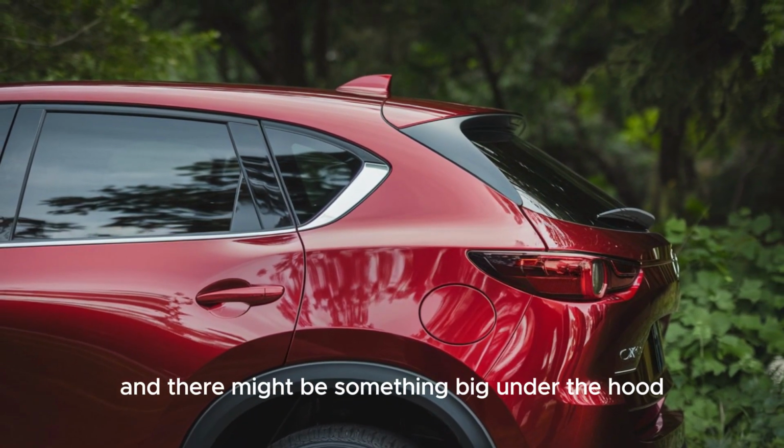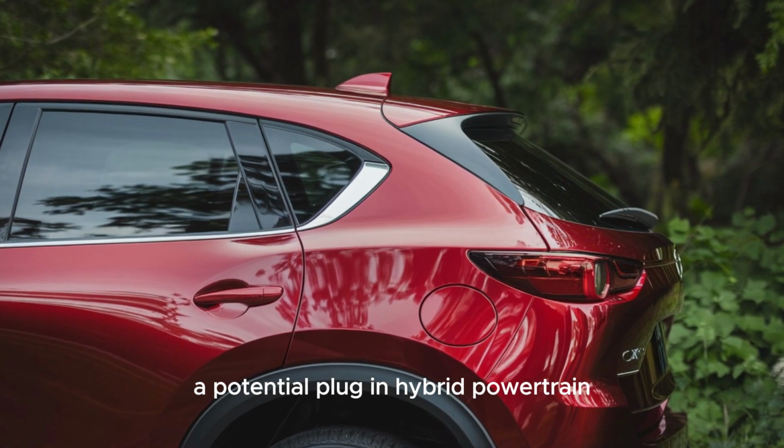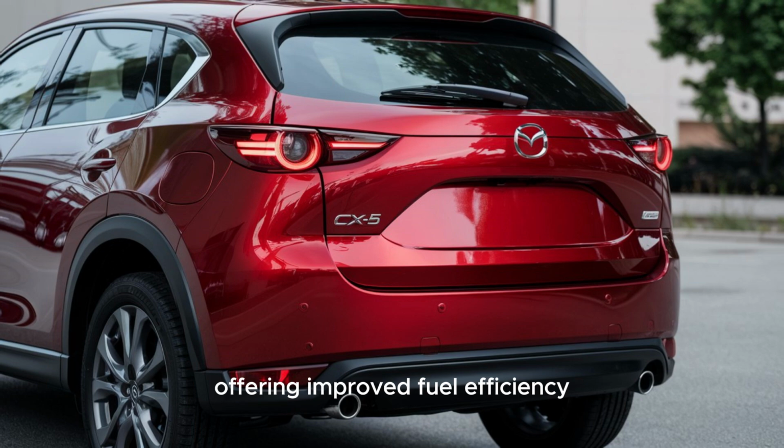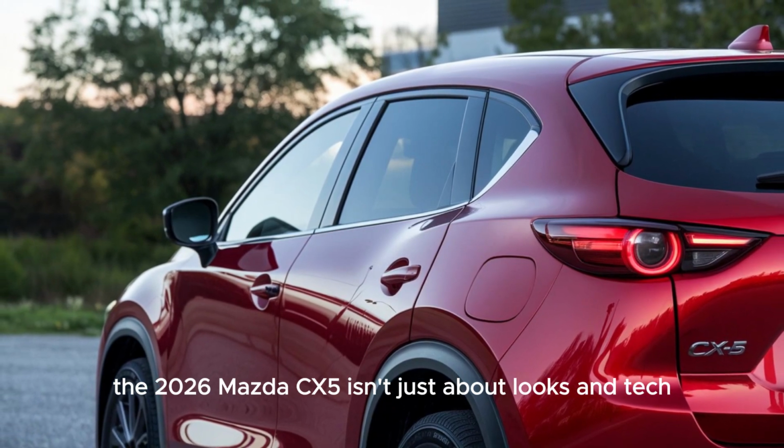And there might be something big under the hood, a potential plug-in hybrid powertrain. While official details are still under wraps, this could be a game changer for the CX-5, offering improved fuel efficiency without compromising performance. The 2026 Mazda CX-5 isn't just about looks and tech.